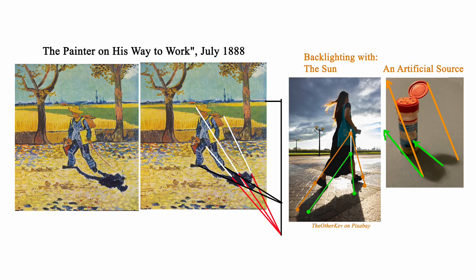The shadow isn't drawn correctly, and to find a shadow, you go from various points on the figure to points on the shadow. And when you do that, you see that the light direction is converging down like this. And that only occurs with front lighting. And this is backlighting, where the light is in front of us to the left. And so the light rays should radiate out like that. For example, here is backlighting and we have light radiating out. And this is with an artificial light, and there too the light is radiating out.